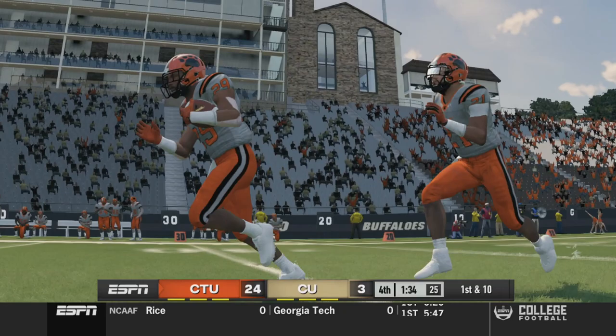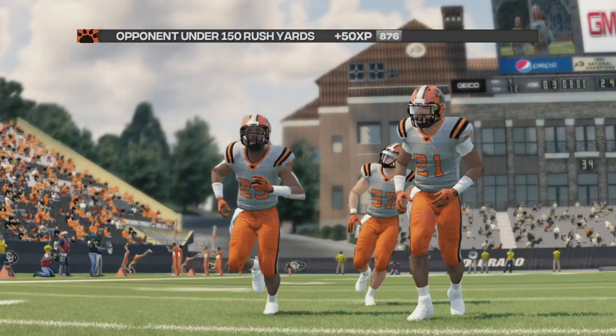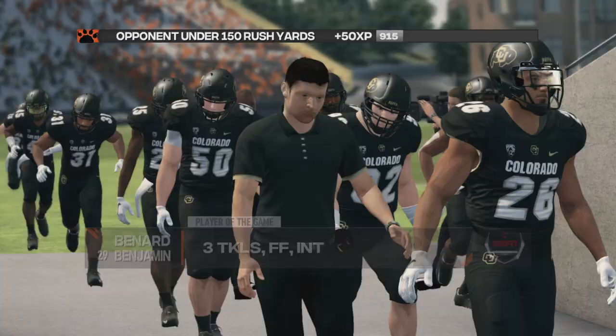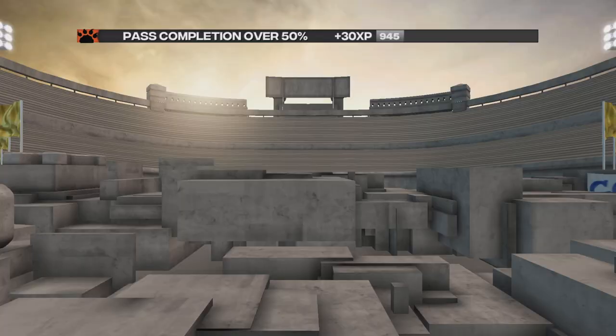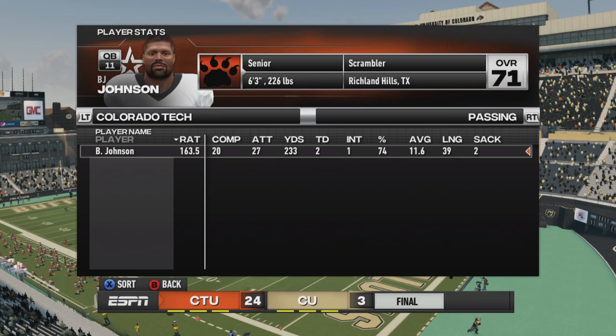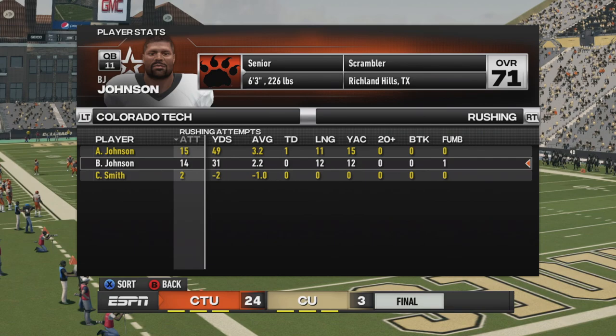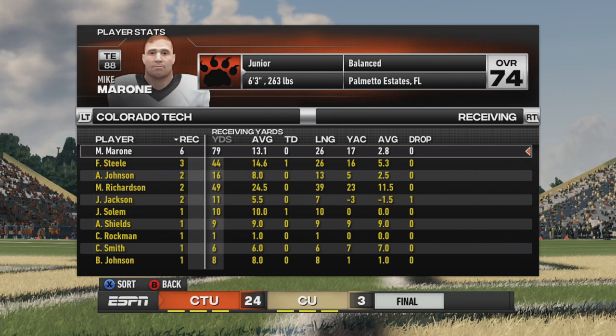A big-time defensive struggle here today as Bernard Benjamin is player of the game with the forced fumble and the interception. Our offense just couldn't get right today, but we scored 24. But it ended up being more than enough as our defense shut down Chad Jones and this Colorado offense as they go 0-2 to start this season. Two bad losses, to be honest. Losing to Colorado State and then another in-state school in Colorado Tech, that's definitely a bad look on the Colorado program. Mike Marone led us today 6 for 79.